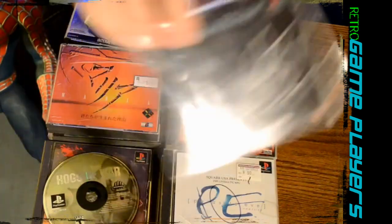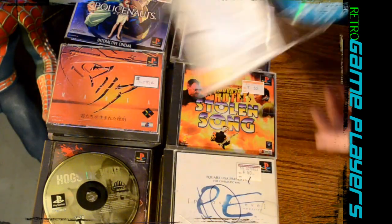Something ribbon. And it's a really weird case. It says Vib Ribbon. I'm not sure what that is. Vib Ribbon. I like the disc.